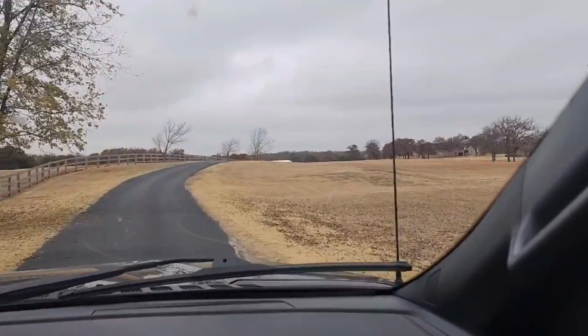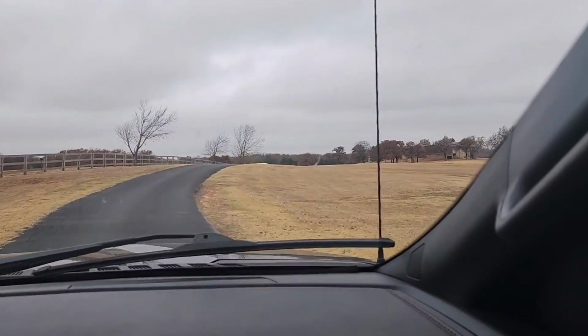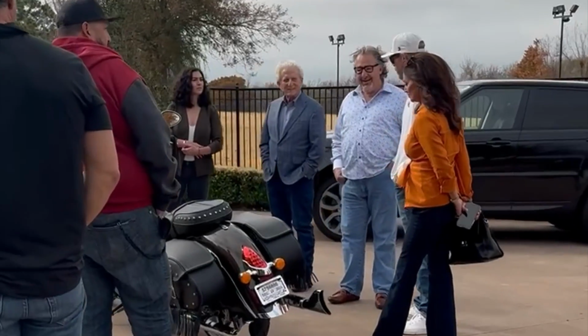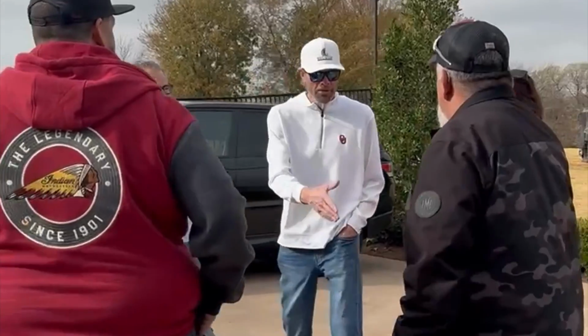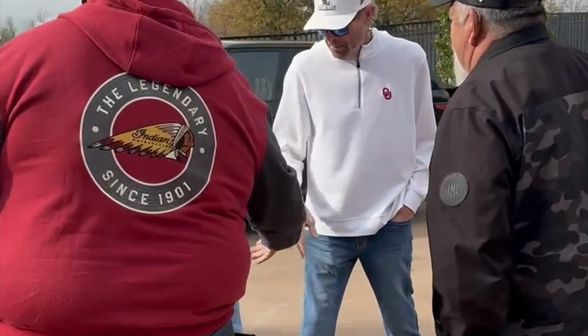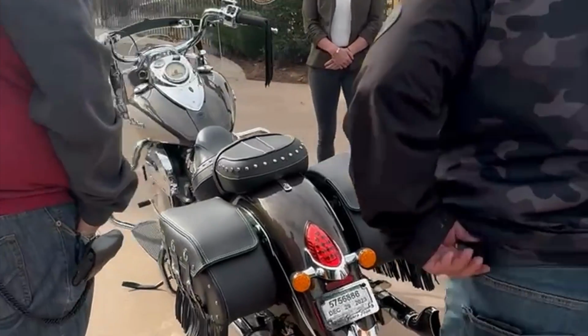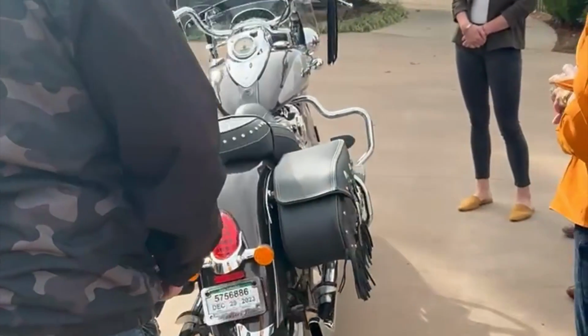Good morning, everybody. This is Tito and my dad from Pikes Peak Indian Motorcycle. We are sitting outside of Toby Keith's house so that we can go in and surprise him with a brand new bike. We got her done. We delivered a bike to Toby Keith, built by us. It was a Pikes Peak Indian Motorcycle.